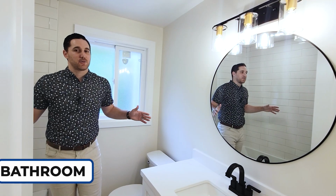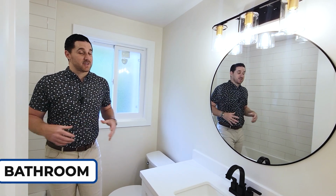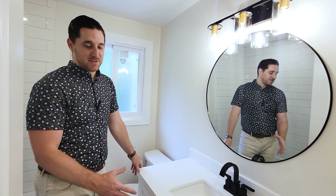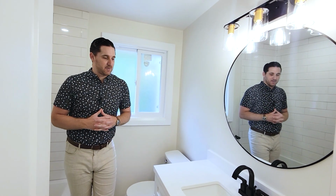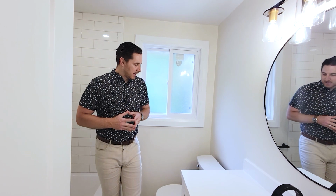So the bathroom has a total transformation. This one was a bit tricky, to be honest with you. This is a pretty tight bathroom. We did use a full-size vanity, which does make it a bit of a squeeze as you're coming through, but when you're in here and you're using the bathroom, we just felt that you'll get a lot more use out of a full-size vanity, extra counter space, good drawer space, and everything of that nature.